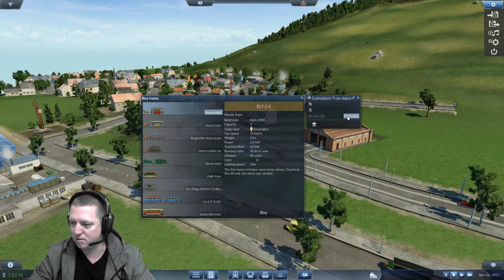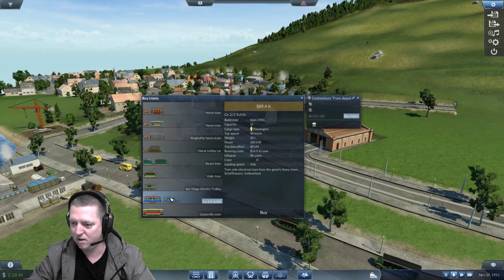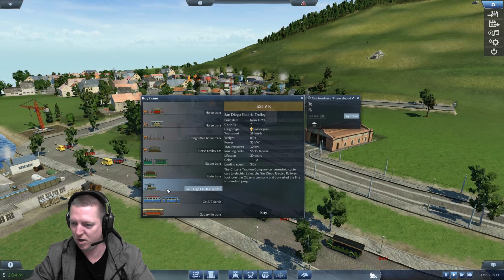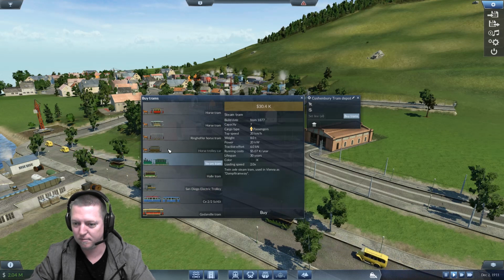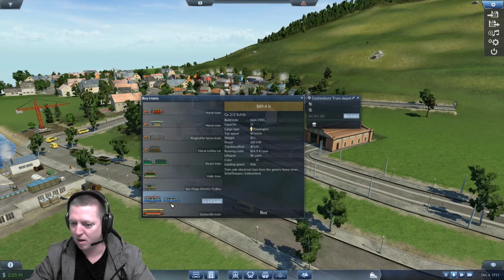Now we need to buy trams. Now, they're 40 kilometres an hour, 40 kilometres an hour. Do I do one for each of them? I don't know. You guys will tell me in the comment section what you want. But by then, I'll have already done it. So it's almost irrelevant anyway. Alright, let's just go with these Goderville.